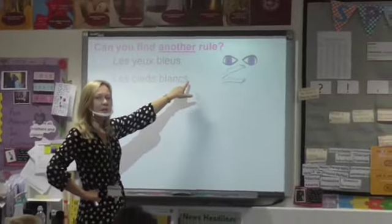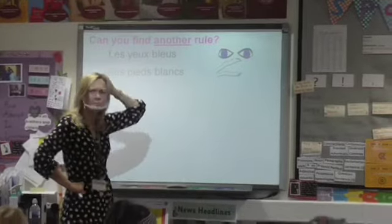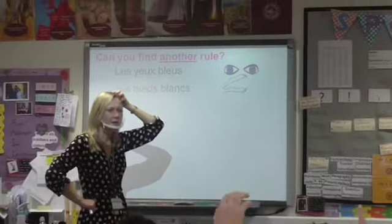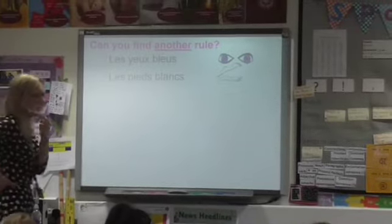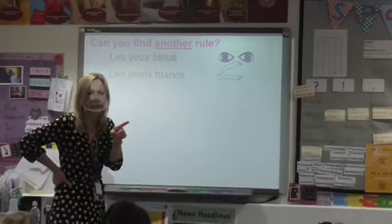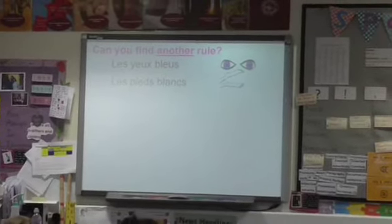Now, I've only added an S because I've got 2 feet. Do you think feet must be masculine or feminine if I've only added an S? Masculine, it is. Because if it was feminine, what else would I maybe need to add? An E, but it's a gretty colour. An H, an E, and an S.